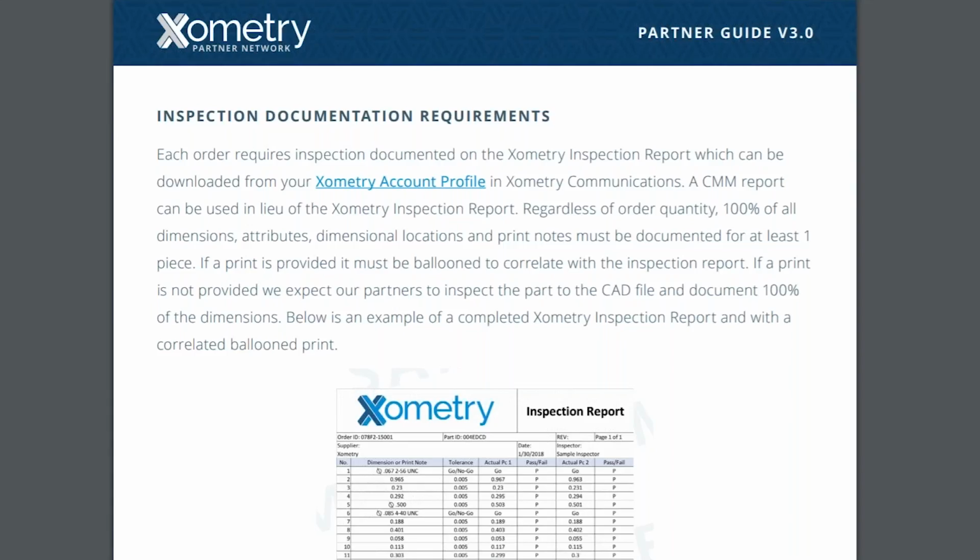So it's definitely important. Another thing that I've seen with parts coming in is we will receive parts where a diameter is out of tolerance by, let's say, 20 thousandths. There's no possible way that part could have been checked and be out by 20 thousandths.